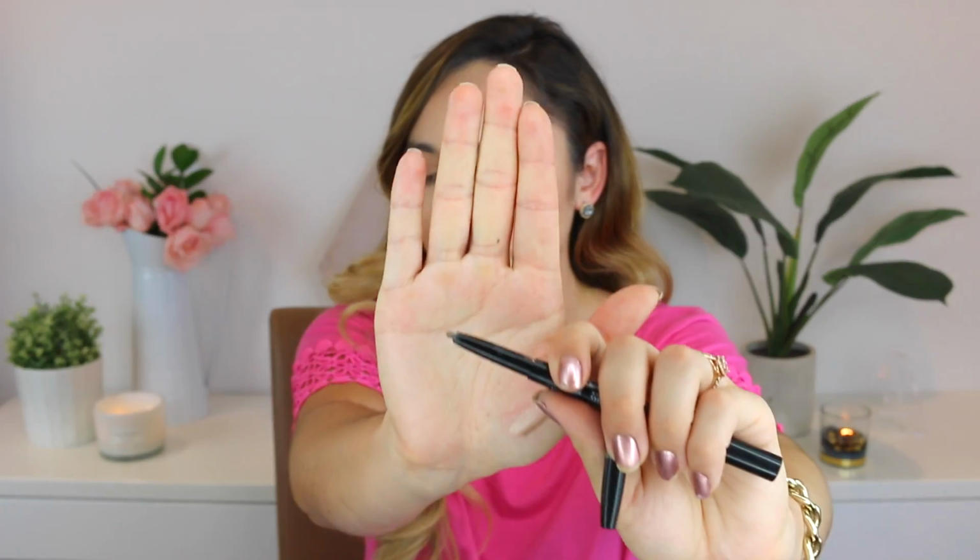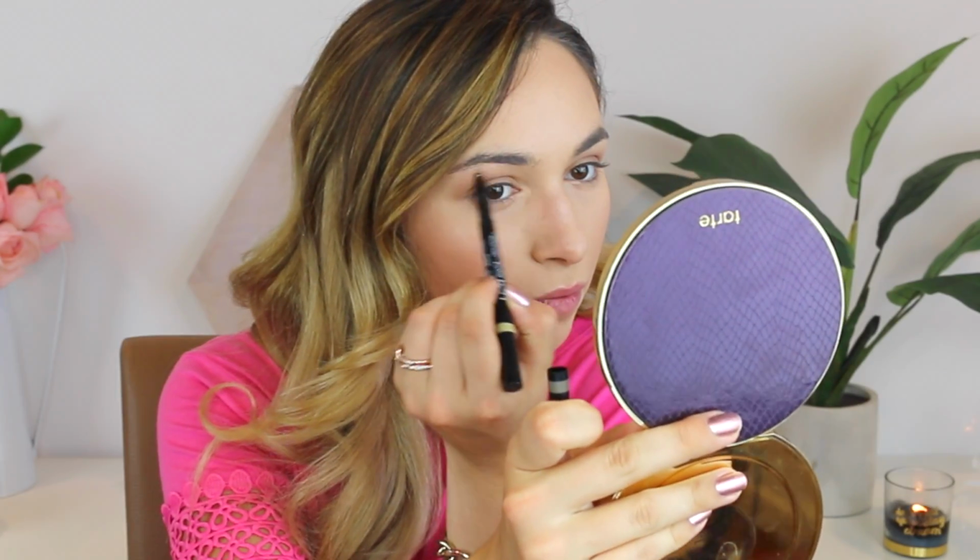I do feel like I have to have it out pretty far though, because I feel like the packaging starts to get in the way. It might just be the angle that I hold the pencil, but I definitely have it out a lot farther than I would with a Brow Wiz. I almost feel like this is more pigmented, but I think it's just more product is coming out faster.